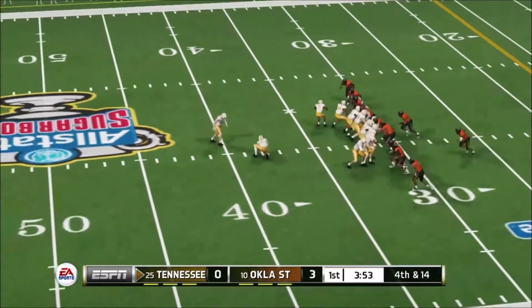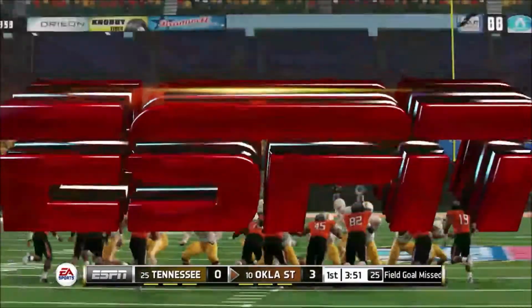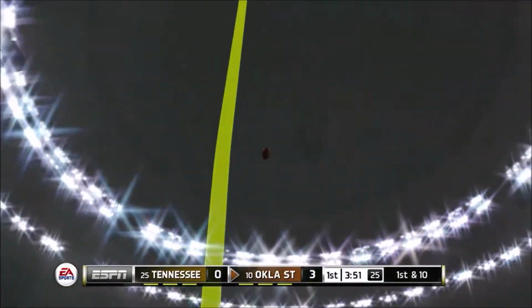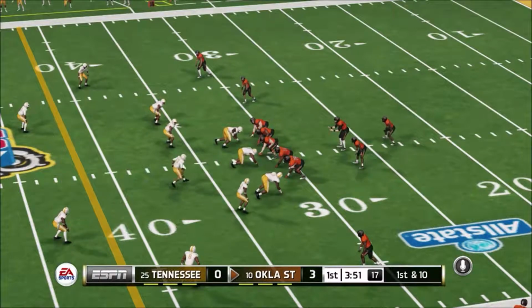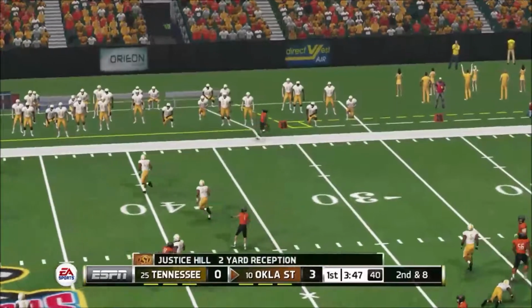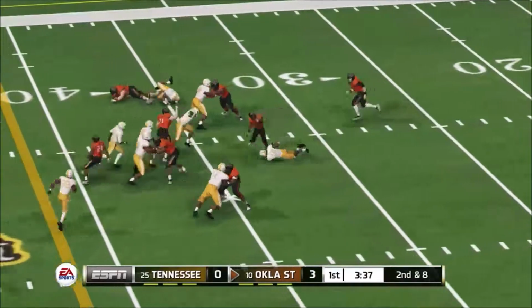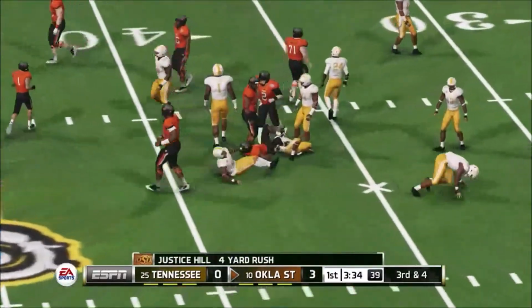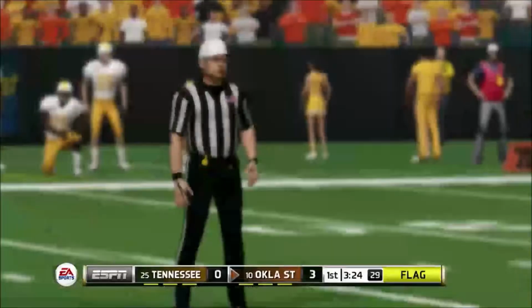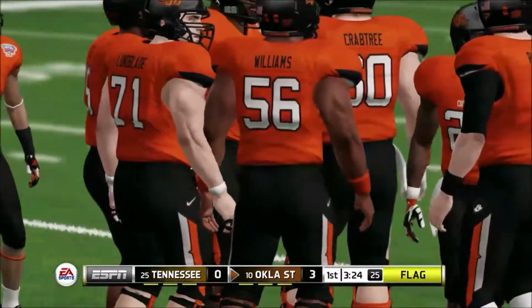Tennessee is looking to tie things up. The kick is up. It's got the distance. Not a lot of success on that kick. So our count is still 3-0 Oklahoma State. He steps out at about the 33-yard line. Tackled after a decent run up the gut. Flags are all over the place, and they'll blow it dead. They'll line up for another third down play because of the penalty.